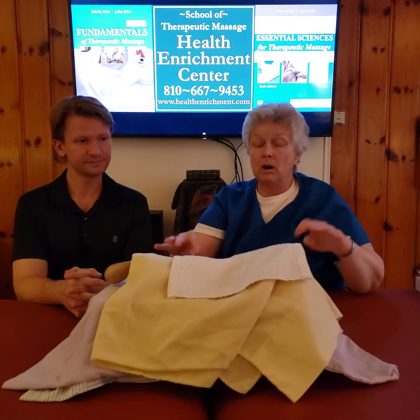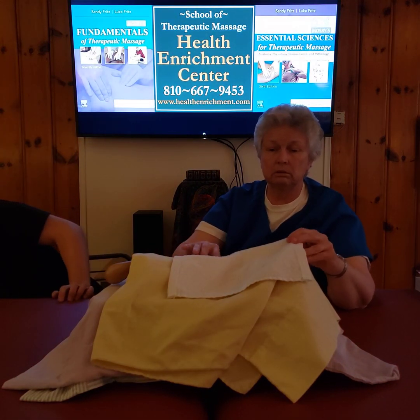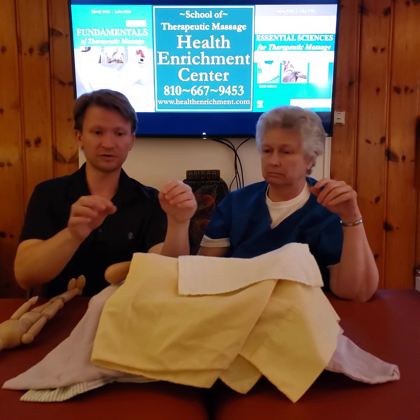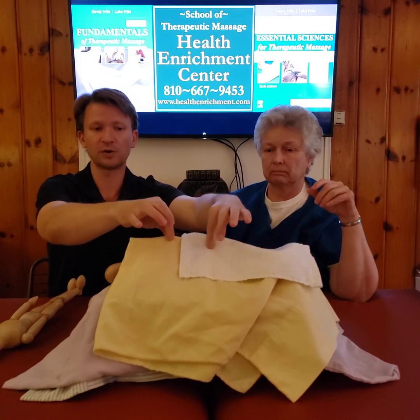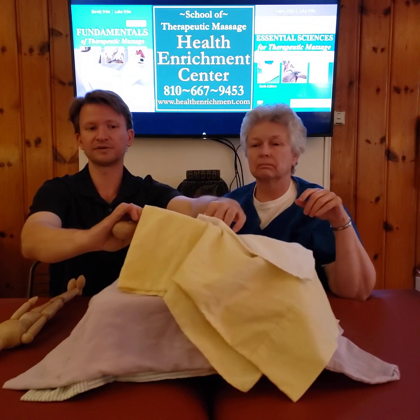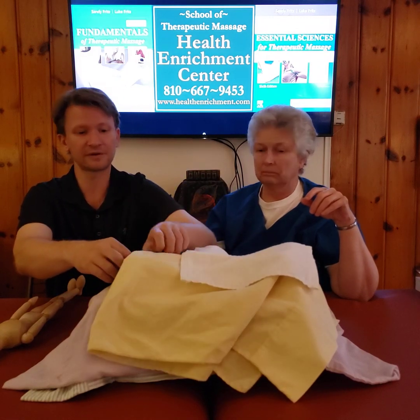So now we have to turn the client on their side. Don't you have a person that we can bring into this? I've seen many people, when they're manipulating the sheets so the client can turn, doing a tent that's just directly over top of the client. The issue there can be if the client catches the sheet, they can pull the sheet along with them and unintentionally expose themselves.